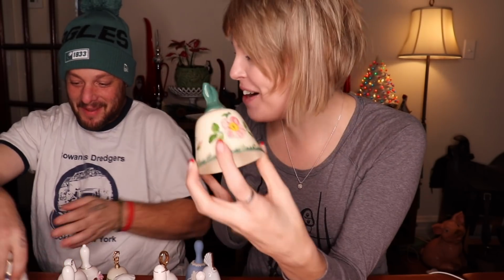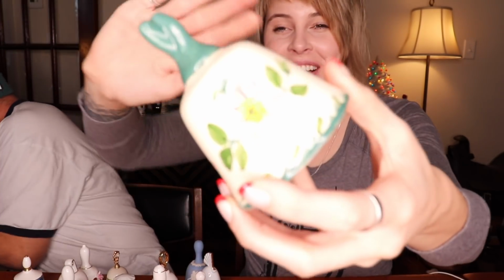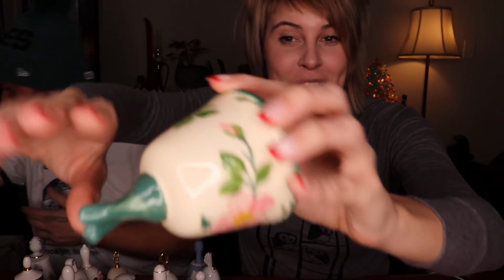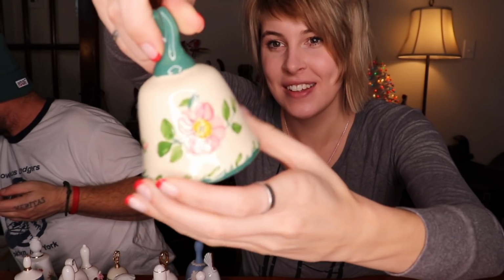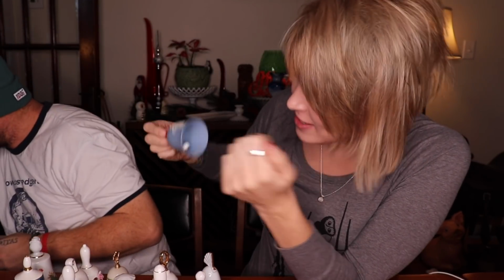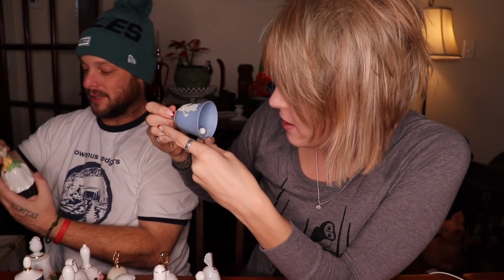Oh my goodness. Okay, so the ones I'm excited about, of all of your bells, is this Franciscan Desert Rose bell, which doesn't actually have a dingler, so I don't know how that works. We've got extra dinglers, but this doesn't even have a thing for a dingler. It wasn't made with a dingler, so I don't know if that means it has a different purpose and it wasn't actually a bell. The other one is this one, which is Wedgwood, I think. Oh, this is adorable.